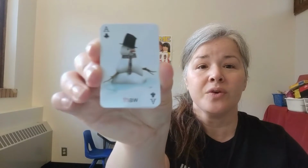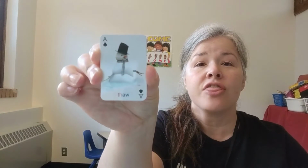You ready? All right. So here is that sound at the beginning of some words. So here's our very first word. We have the word thaw. So the snowman is going to thaw. So let's try that one three times. You ready? Thaw, thaw, thaw. Good.